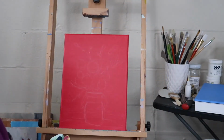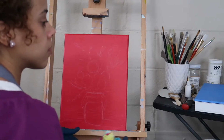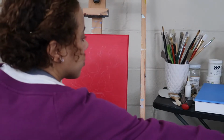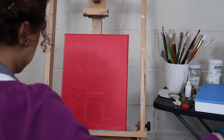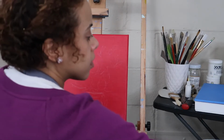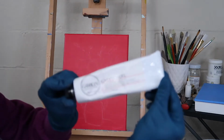So mixing your colors ahead of time is a good way to keep your ideas fresh so that you won't forget. And also, it's just an easier way to paint. When your colors are already mixed out, you have less time to worry about other things, and you can think about how you're going to paint instead of what colors to mix. So spend some time just mixing colors.